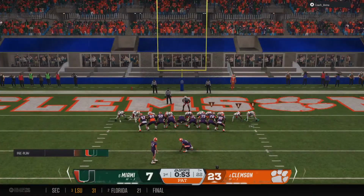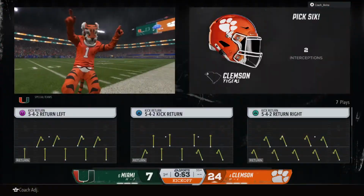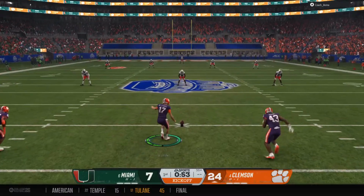Chris, that second-tier defender, the linebacker, sometimes can get lost in coverage. I don't know if the quarterback saw him. Quarterback threw it right to him, comes up with the interception, and then he has the speed to take it all the way to the house. And the extra point was up and good.